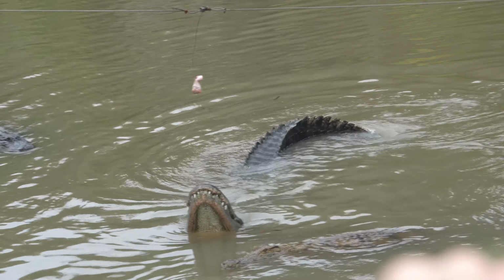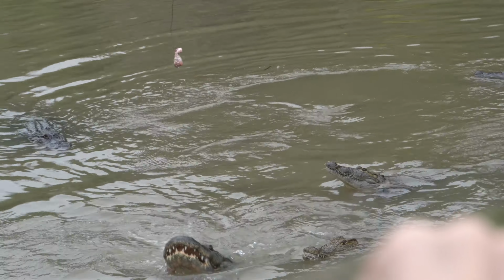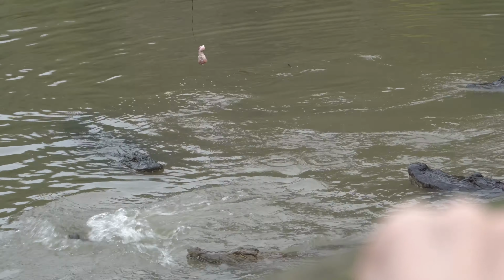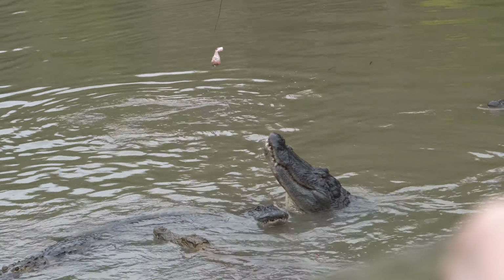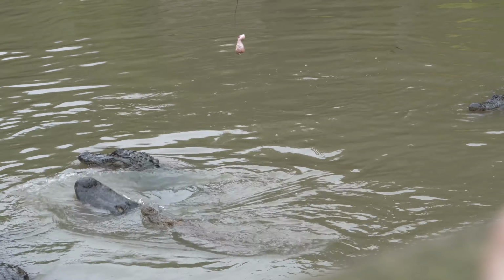So alligators have eyes on the sides of the head, so they see great, but out towards the sides. Close range, they actually have a blind spot right in the center of their face, and then at the last moment, they use their excellent sense of smell to determine exactly where that chicken is.